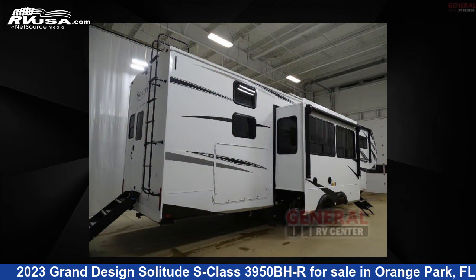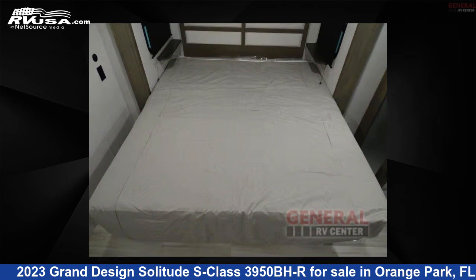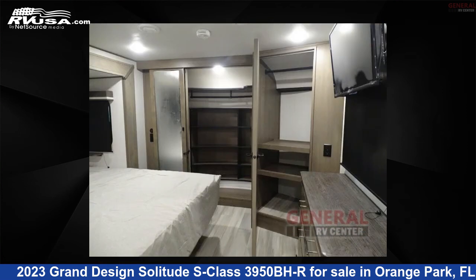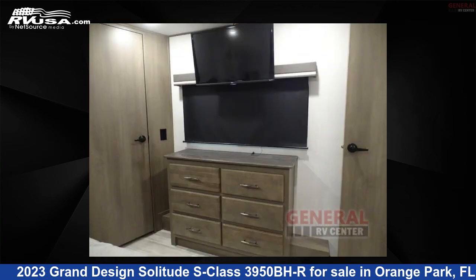This new Grand Design is 40 feet 0 inches in length and features Sleep 7, Slideout, and 91 gallons fresh water capacity. The floor plan layout of this fifth wheel features bunkhouse, front bedroom, kitchen island, outdoor kitchen, rear bath, two entry, exit doors, two full baths.